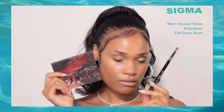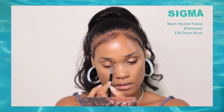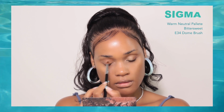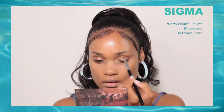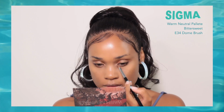And with the Sigma E34 Dome brush, I applied the shade Bittersweet from the Warm Neutral palette by Sigma on top of the primer. This eyeshadow color is very shimmery with a buttery soft formula, and added on top of the primer, it makes the eyeshadow look gold metallic, and that's exactly how shiny and reflective I wanted the eyeshadow to be. It really brightened up the eyes, giving them a beautiful glow.